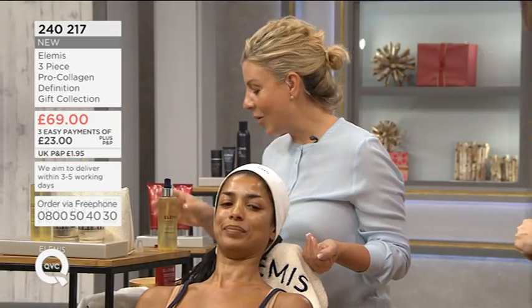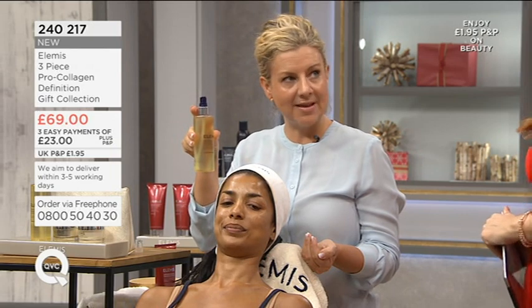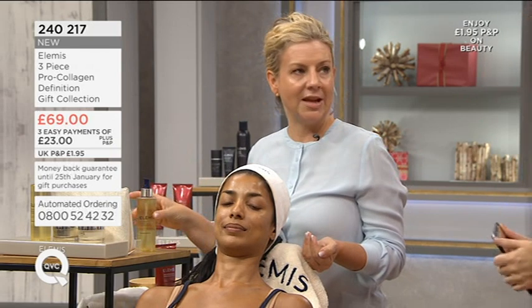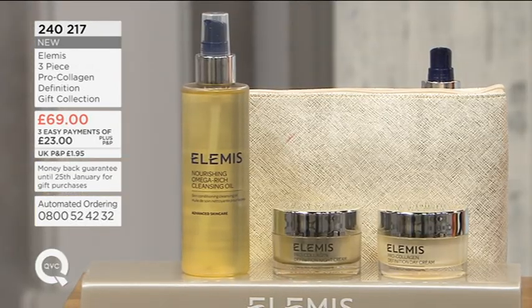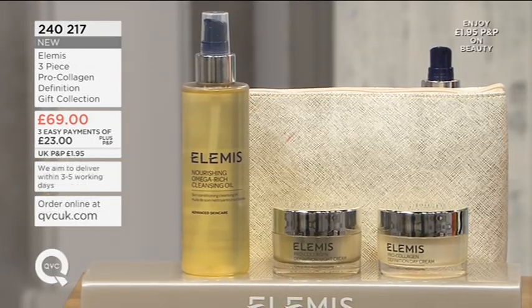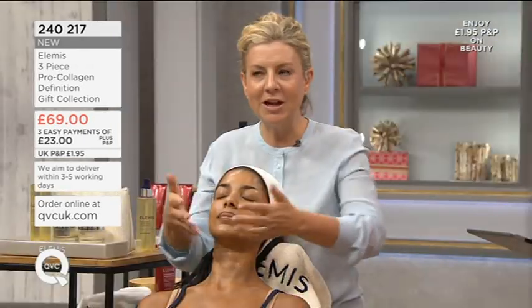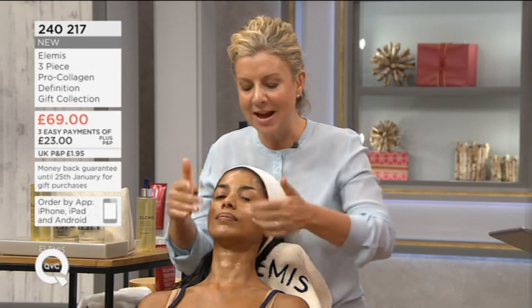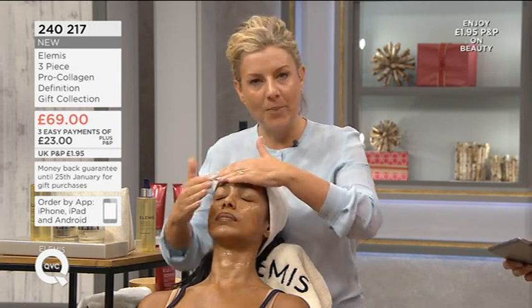You can, and what you're getting in here, this time we've got the full size of the Nourishing Omega Rich Cleansing Oil, which you can use morning and evening, removes a full makeup, but you're also getting the Pro Definition Day and Night Treatment. So at the moment, you'd be right at home, you've probably woken up, looking in the mirror, what is it right now that you're seeing that you don't like? If it's lines and wrinkles, then go for the Blockbuster collection.